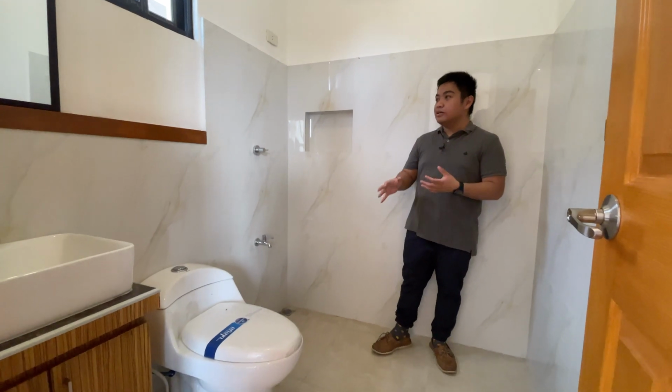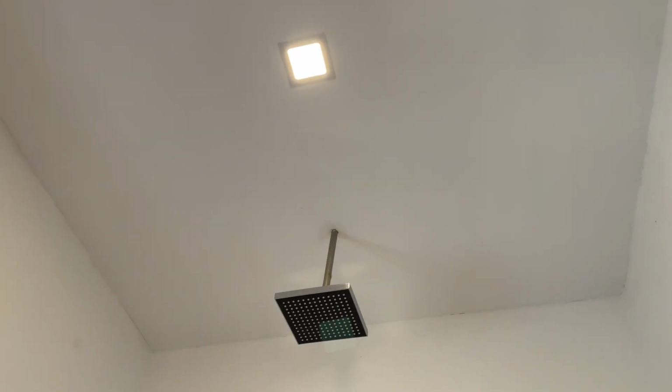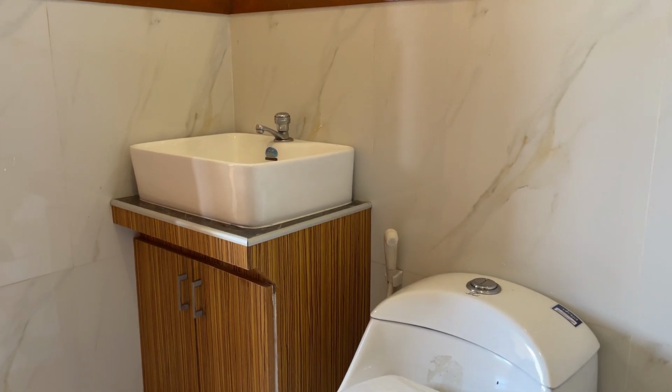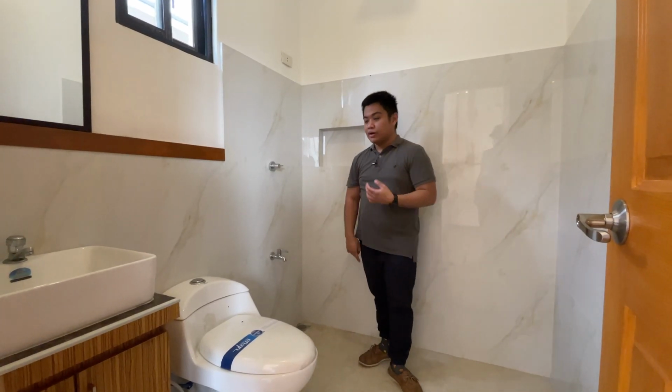Pero the same materials, same idea. We have your rainfall shower directly above your head. We have your water fixtures, your water closet or your toilet, and we have your sink and meron ka pang drawer or cabinet sa ilalim. So before we end our video, hindi pala namin napakita sa inyo yung service area. So let's go downstairs para ipakita sa inyo before we end the video.